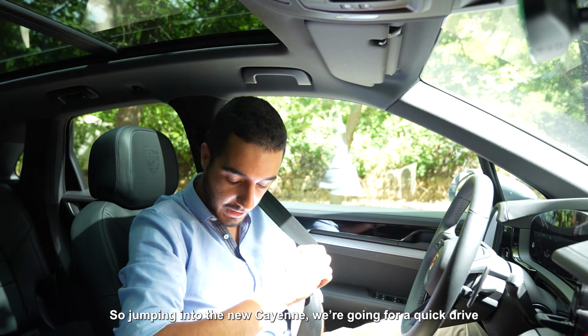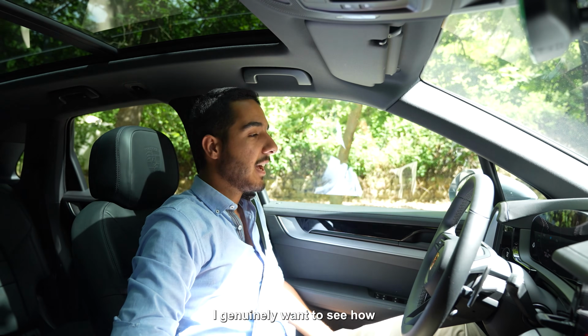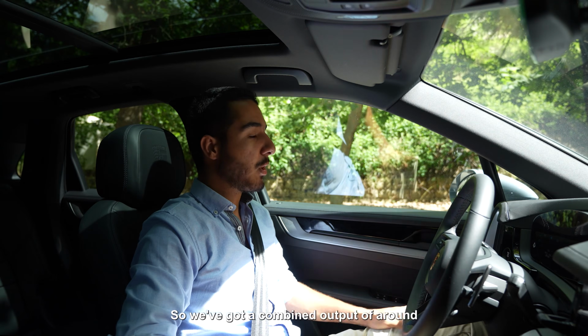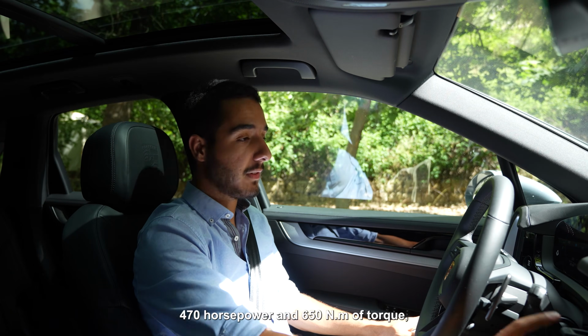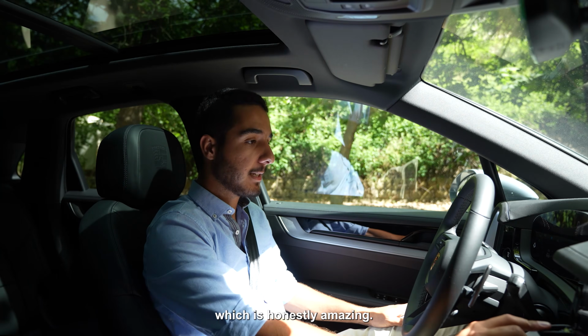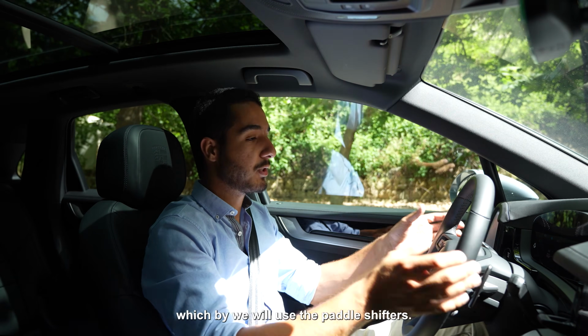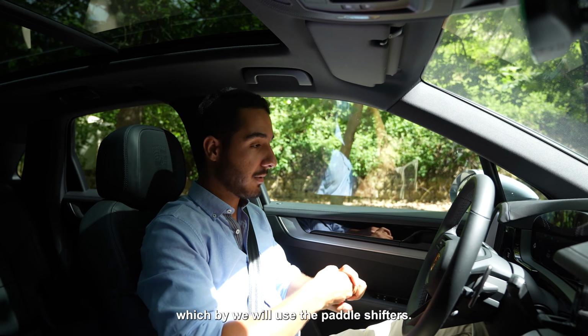So jumping into the new Cayenne, we're going for a quick drive. I genuinely want to see how well this car accelerates. So we've got a combined output of around 470 horsepower and 650 Newton meters of torque, which is honestly amazing. You have to keep pressing on the gear selector for it to engage in fully manual mode, which we will use the paddle shifters.